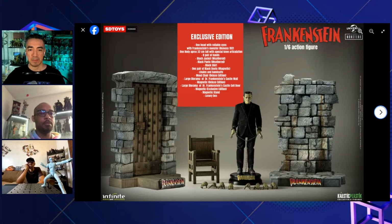So just keep that in mind. You got the standard, again, just a figure with the hands and the chain. Deluxe throws in the back wall and the chair. And then the exclusive throws in everything with the deluxe, but then throws in the cell door wall here. So you get that whole big diorama base. So just for clarification on that.